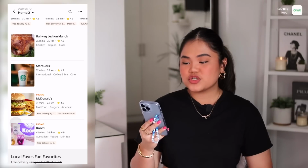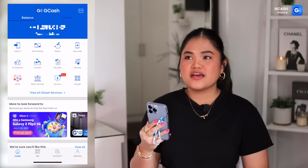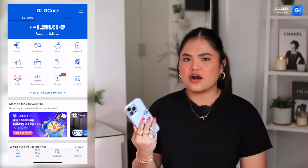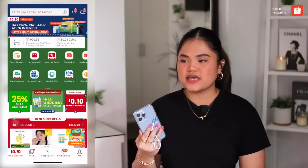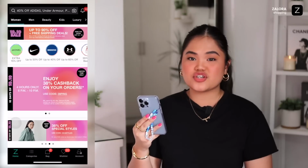We have Gcash, which is an electronic wallet, which I also use literally every single time I'm out. I prefer using Gcash over my debit card or my credit card because it's so much more convenient. We have Shopee, Lazada, Zalora, of course, the holy trinity of shopping apps in the Philippines, or I don't know if Zalora should be on. Not me being shady to Zalora for no reason.